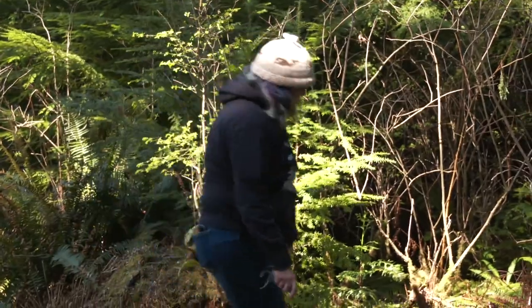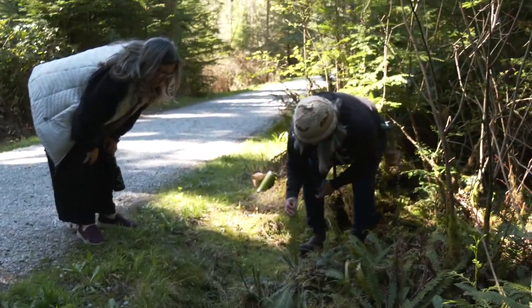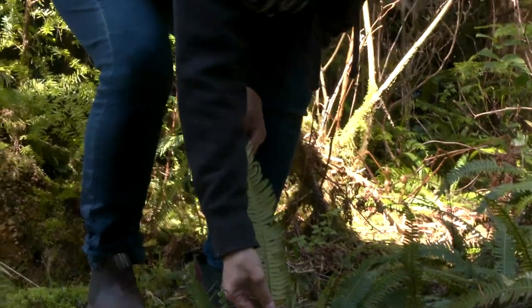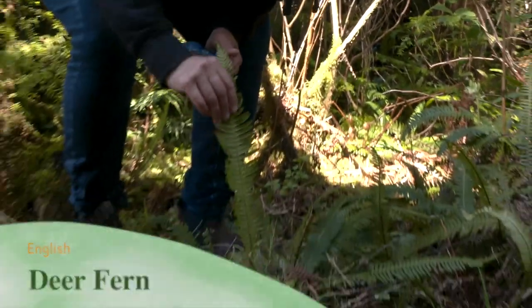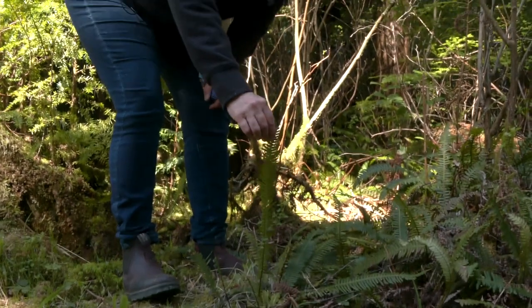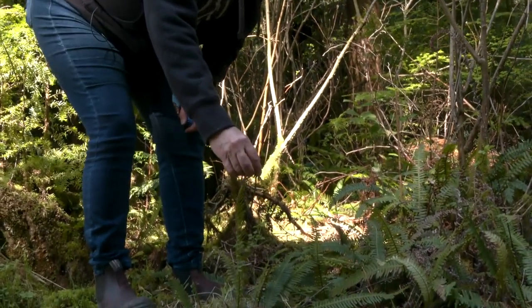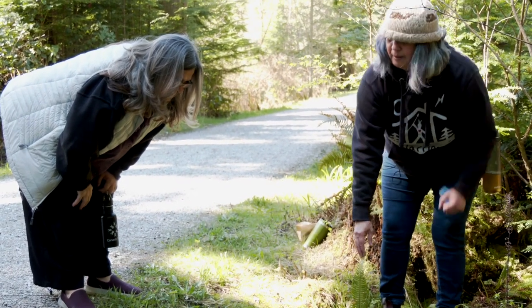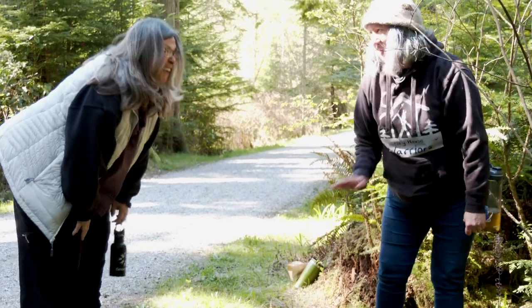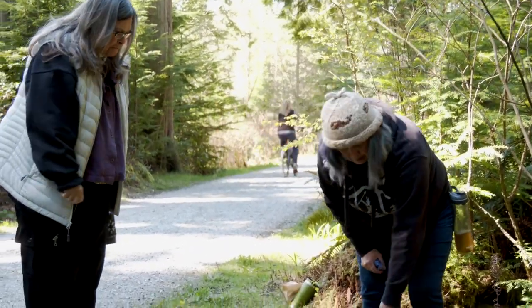Yeah, so these over here are deer fern. See how they're nice. Some of them lay down, but when we look at the back, you see they have a red spine. As they go further on, as the season goes, they get redder. In their younger part of their growth, they stand up. So the fiddleheads will come out soon from these, and they're so delicious. They're my favorite. They're very tiny, and so you have to really look to find them.